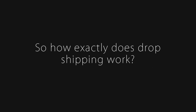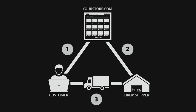So how exactly does dropshipping work? I created this little graph or flow chart to make it really simple, although it's already a pretty simple model. The customer will come to your website and purchase something from your store. At that point you'll pass that order along to your dropshipping partner. There's a couple different ways you can do this, and it depends on your dropshipper and which method they prefer. Ideally, you want a direct integration with your dropshipper so that when the order comes into your website, it automatically gets fed to your dropshipper and you don't have to do anything.